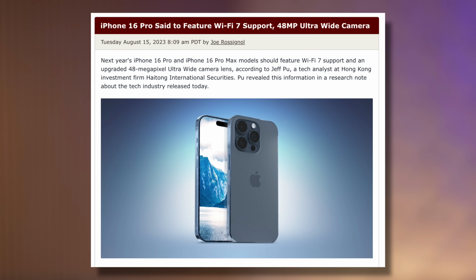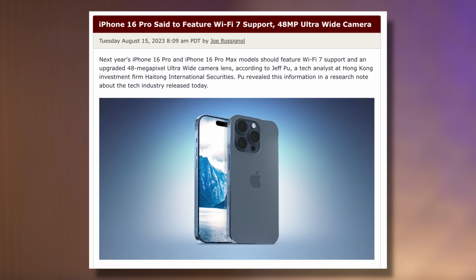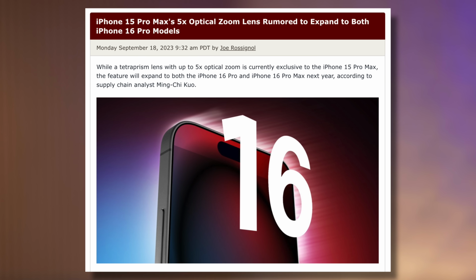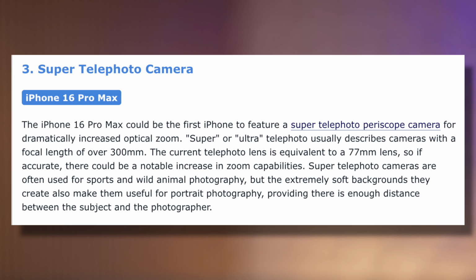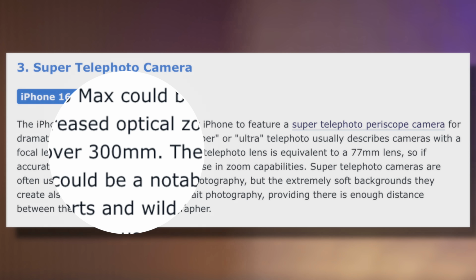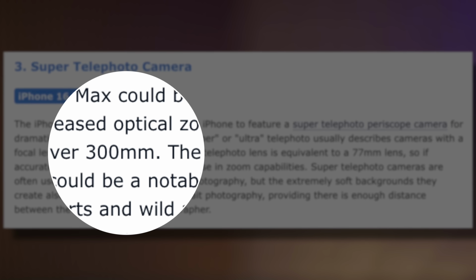And this new leak adds on top of the other camera leaks that we already had, like the 48 megapixel ultra wide camera, the regular iPhone 16 Pro size getting the Tetraprism 5X camera, the potential for a super telephoto camera going on the Pro Max model, going up to 300mm zoom, which is insane, which I'm not even sure if we're gonna get this or not.